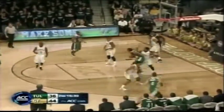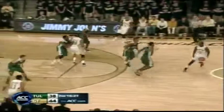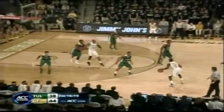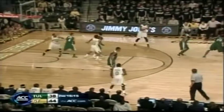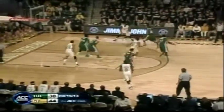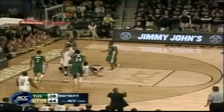Davis trying to back down on Carter. Hit the cutter, Timmons. Great play by Davis, who saw all the attention he was getting and was able to drop it off right underneath the basket for an easy layup. So, taking advantage of his opportunities at the rim. Carter created some contact.